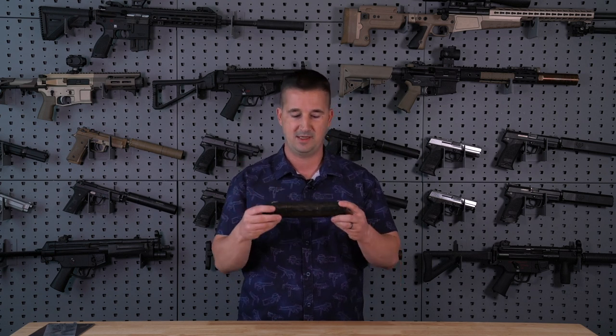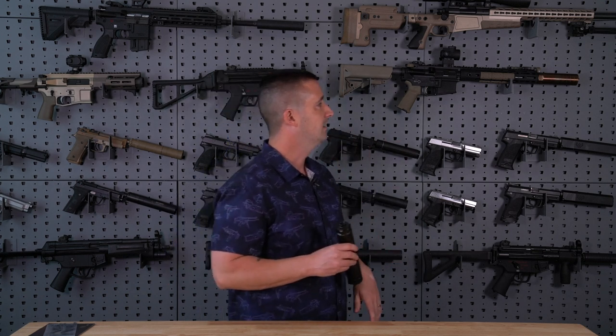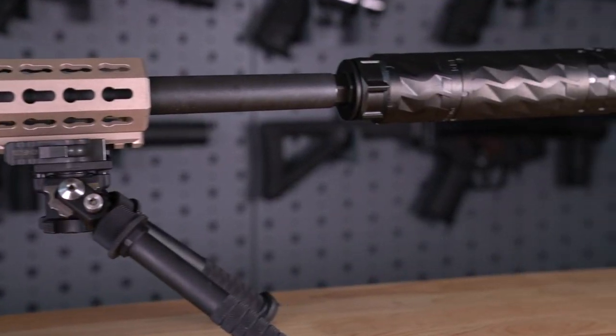We're probably going to be seeing that more in the future, instead of just a slick-sided suppressor. Why not machine it to help with heat mitigation? I mean, it makes sense.